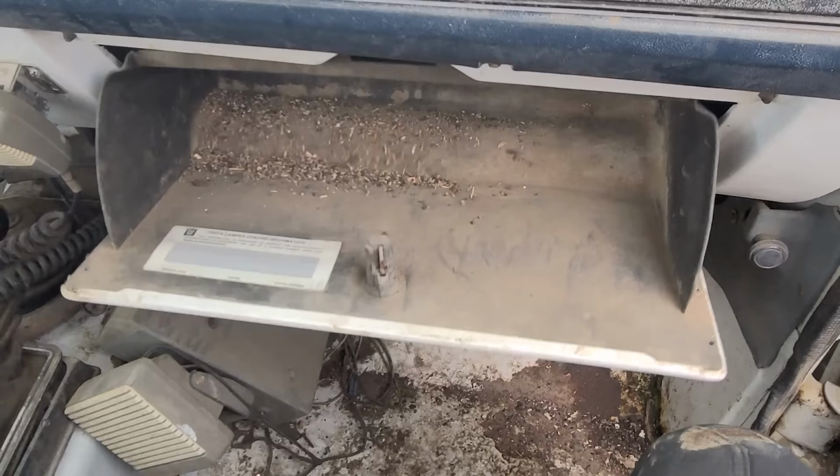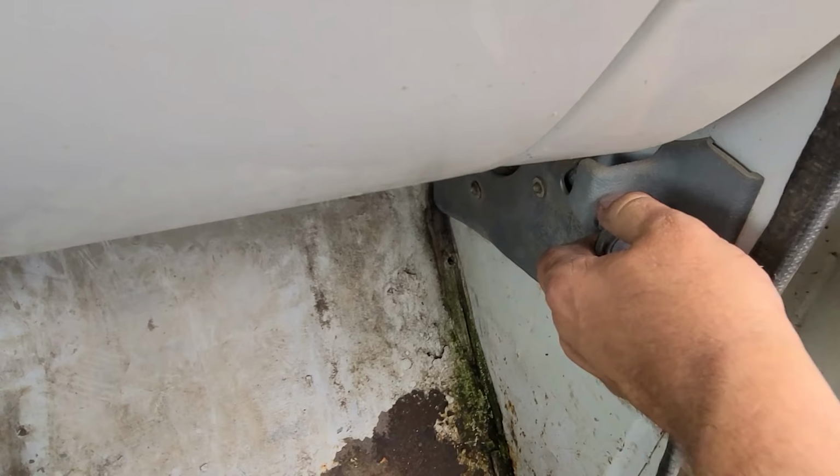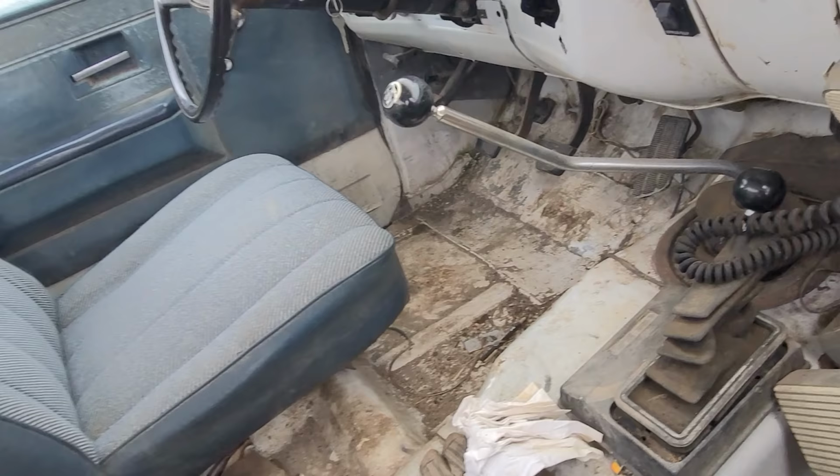Oh, just mouse stuff. Don't worry about that. Not really telling us much there. Oh, air conditioning. Boop. It does have it. And it operates. Kind of. And that's really about it for the interior. I bet it's really quiet in here going down the highway.